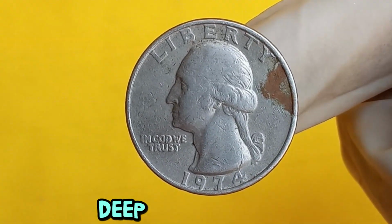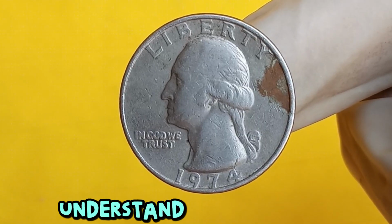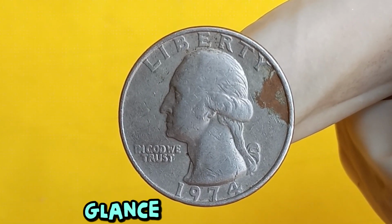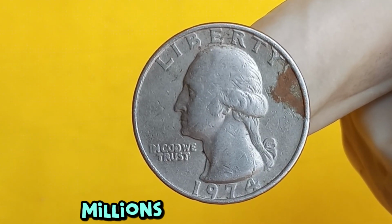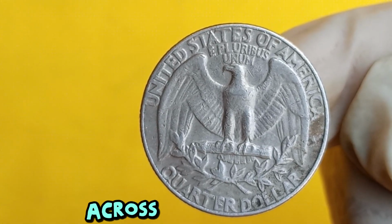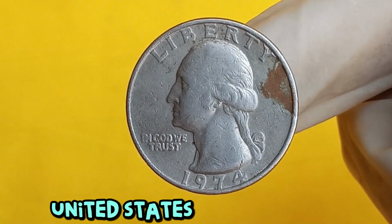Today we are diving deep into a fascinating coin that many people have seen but very few truly understand, the Liberty-themed United States quarter dollar from the year 1974. At first glance, the 1974 quarter might appear like just another coin that passed through millions of hands during the 1970s, jingling in pockets, dropping into vending machines, and circulating across the country during a time of cultural change and economic challenge in the United States.